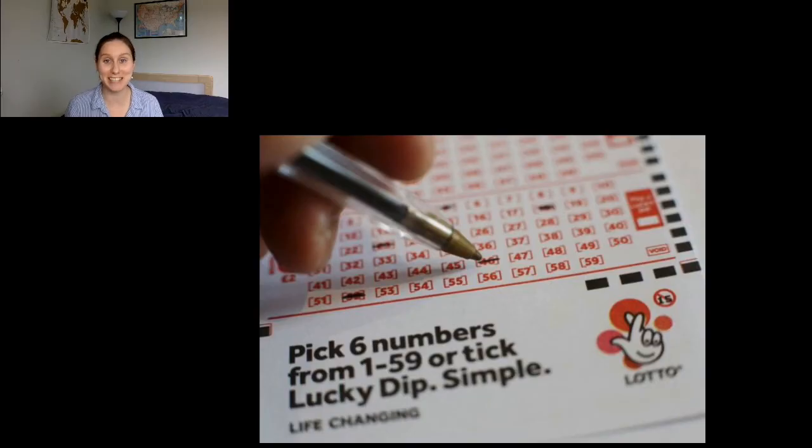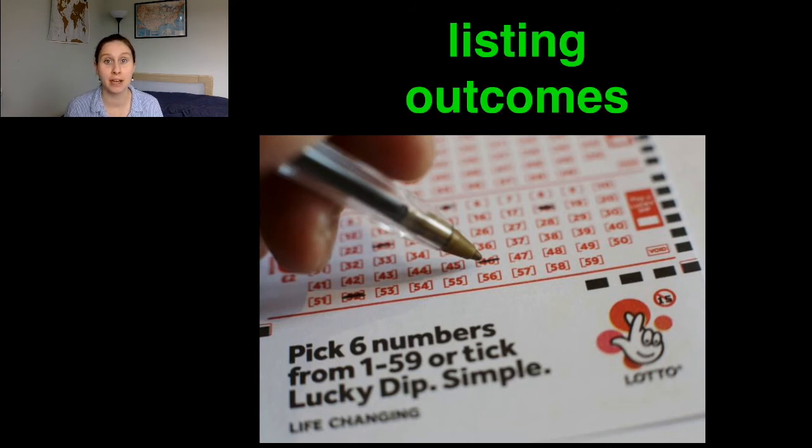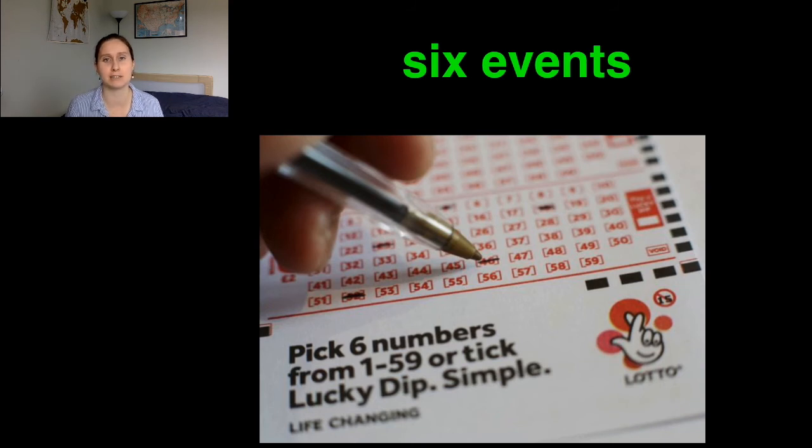We can work this out in the same way that we did with the micro lottery, right? You could start by listing outcomes, or maybe not literally listing them all, as it might take quite a long time, but we could do a similar calculation. You could think about how many different ways there are of choosing the first number, 59, how many different ways then of choosing the second number, and so on. But remember, you've also got to think about the repeats, which is a little bit more complicated this time. Or we could do multiplying probabilities. We could say that each number coming out of the machine is a different event. So we've got 6 events, 6 probabilities to multiply.